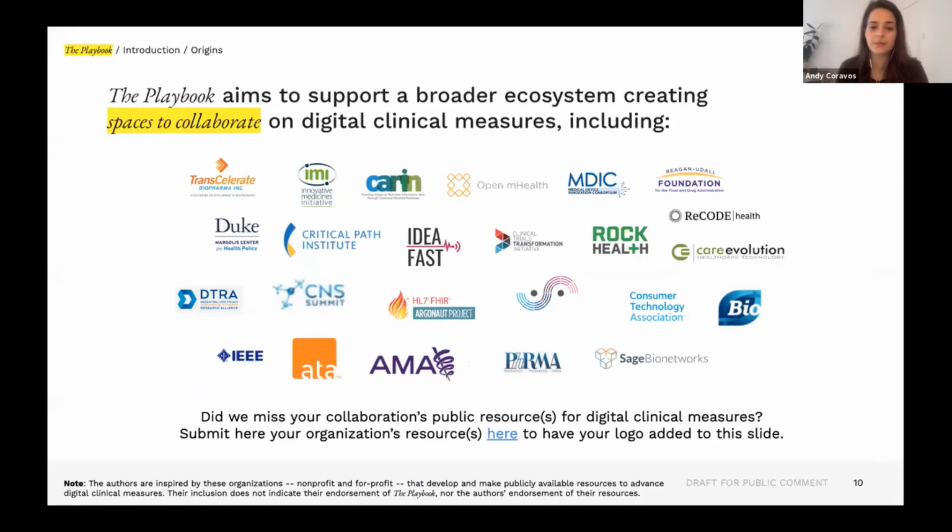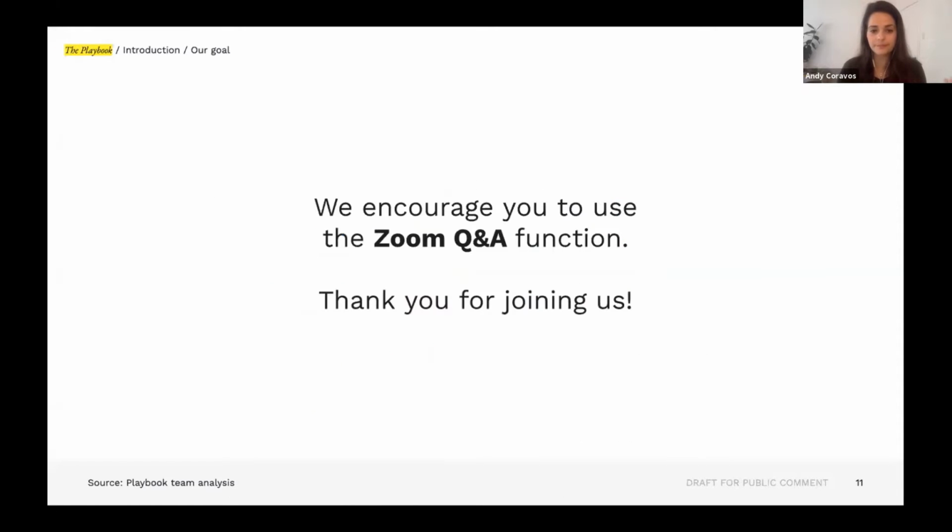The second thing that's really important is that public resources are one place, but much of this has still been undefined. And so there's a lot of groups that are coming together that are creating spaces to collaborate. And so what we're doing with the playbook is we want to create a grounding and a guide so that those spaces to collaborate have a foundation that they can continue to build. We know everything that we're working on is a living document.